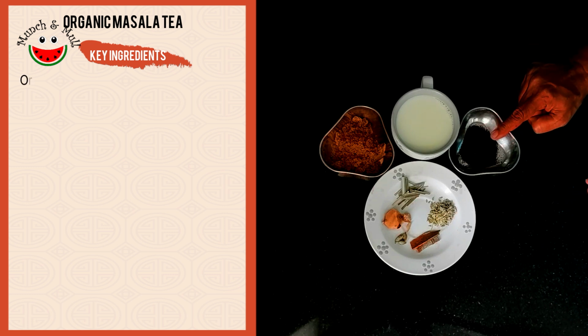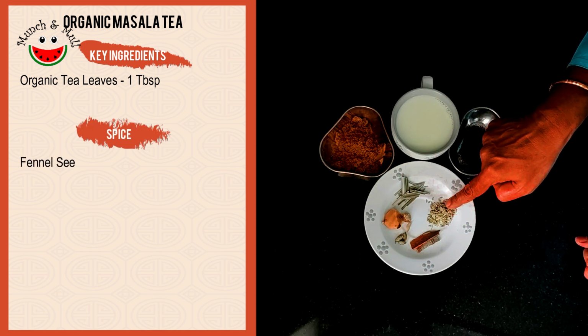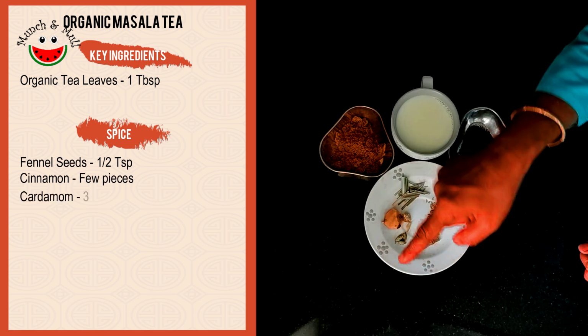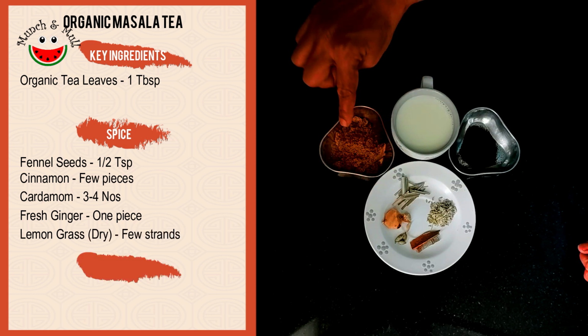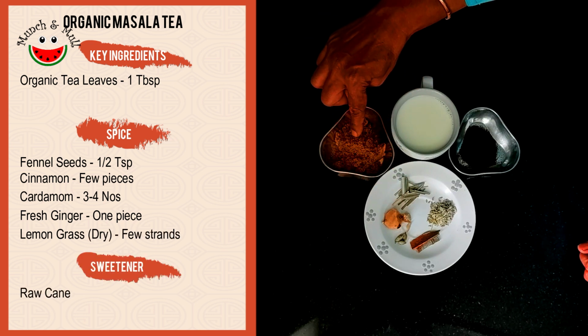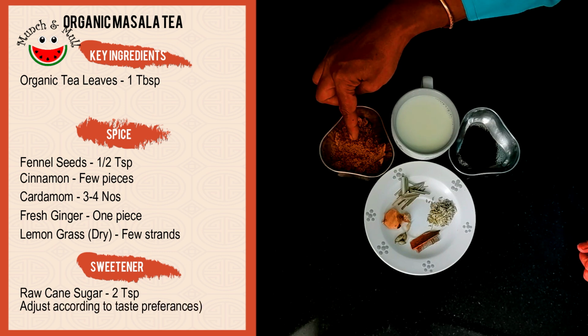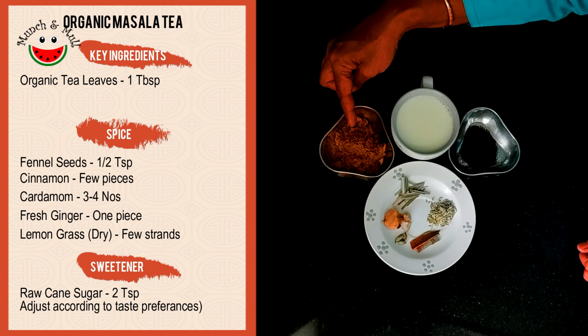So I have taken 1 teaspoon of organic tea leaves. For the masala, I have taken about half a teaspoon of fennel seeds, a few pieces of cinnamon, cardamom, a piece of ginger and dried lemongrass leaves. To sweeten the tea, I have taken 2 tablespoons of organic jaggery powder or raw cane sugar. You can reduce or increase the sweet quantity as per your choice. I like my tea sweeter.